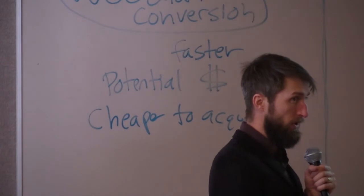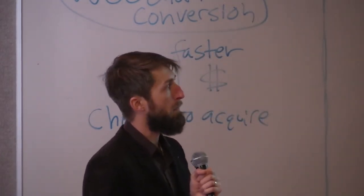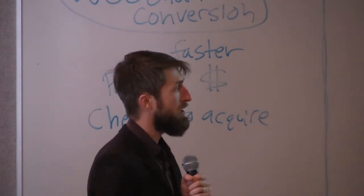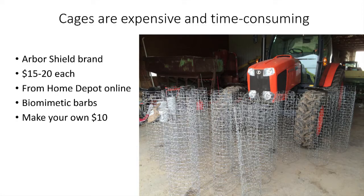It's called Arbor Shield, and I think I have a slide that shows people made them themselves too, using livestock panel or something like that, and it's a little cheaper, but it takes more time. Here you go, Arbor Shield brand, $15 to $20 each. The one farm made their own, and it cost them about $10 in material. They said, don't cut your own rebar, just buy it cut at the length that you want, and they spent a lot of time on that.